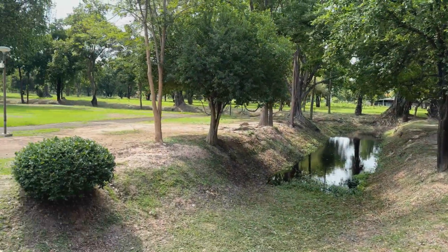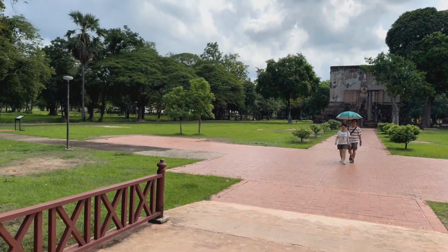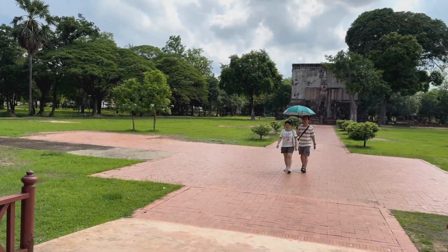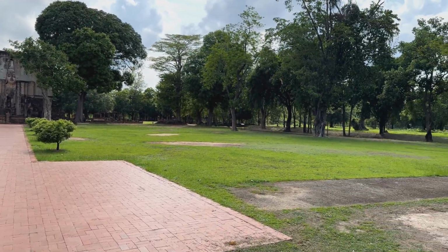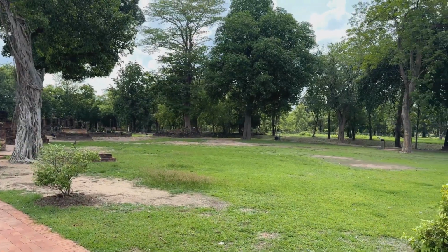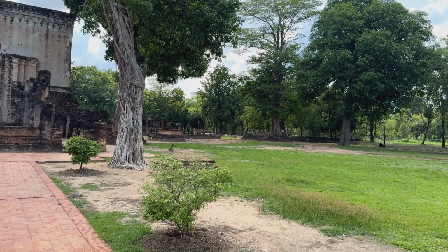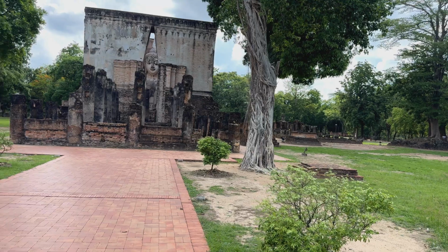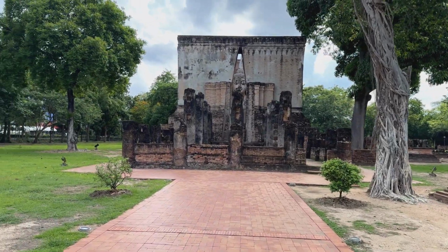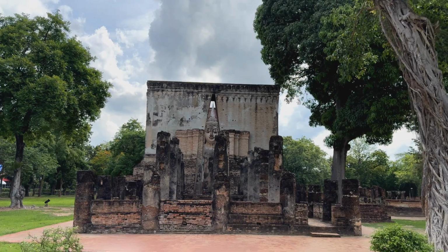Here's the little moat that surrounds this temple. What a cool little site. I really like it. It's not a big site. You can come over here and see it all in 10-15 minutes, but it's quite nice. See over there, the tree has overtaken one of the little buildings. You can see another one there with the Buddha image sitting in it, and then this one right here. What a fantastic sight. Oh, I really like this.